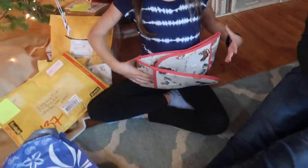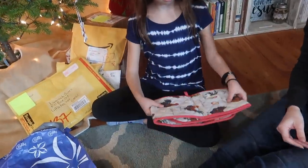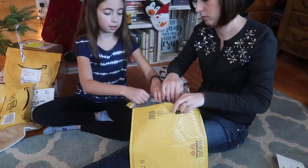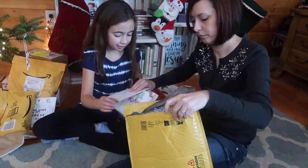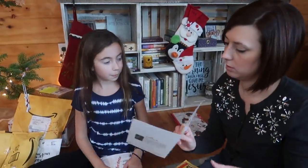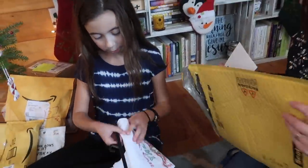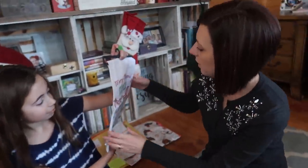And then it's a pot because it has this. There you go. Merry Christmas from San Antonio, Texas. Merry Christmas, y'all. Look at that. Love the cow.